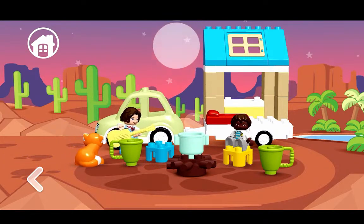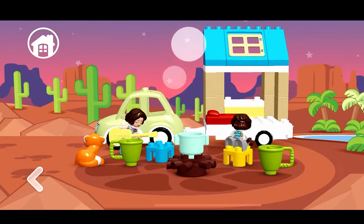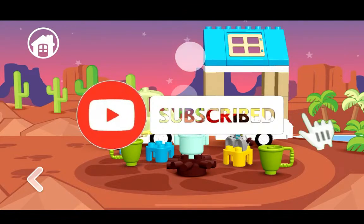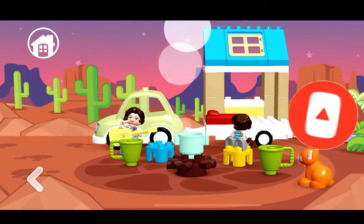Oh, some animals come to the fire. Hello, red fox. What a beautiful time. Thank you, guys. Bye-bye. See you on the next Lego level.